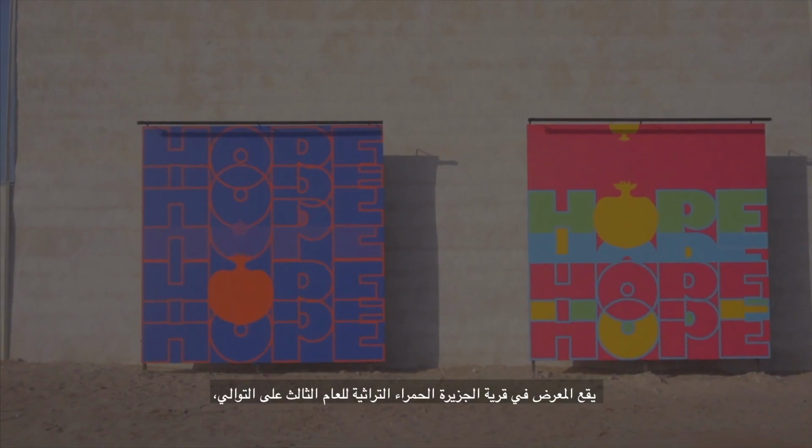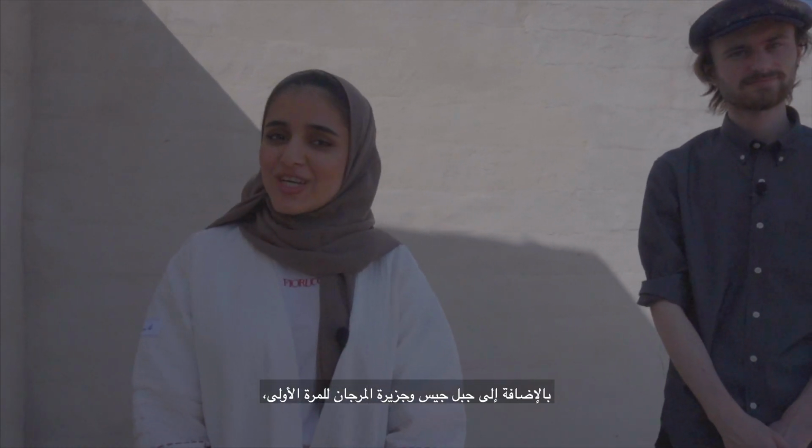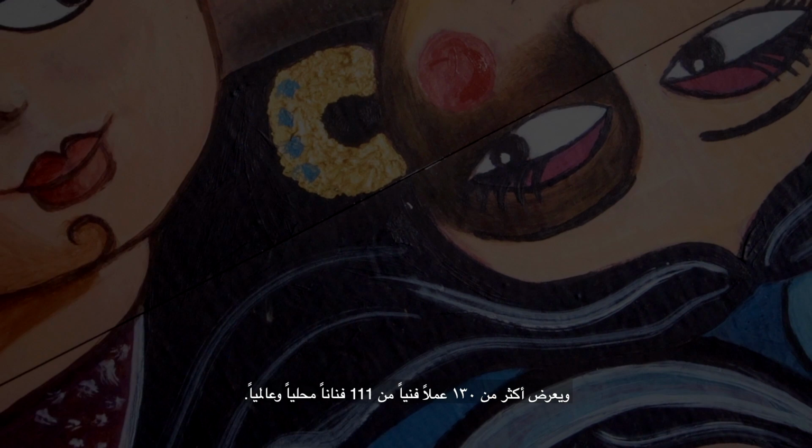Situated in Jazirah Al Hamra for the third time, as well as Marjan and Jabal Jais for the first time, the exhibition has over 130 artworks from 111 local and international artists.